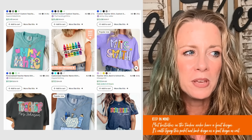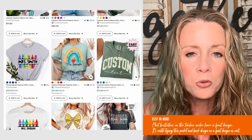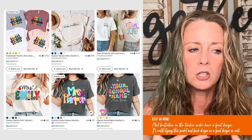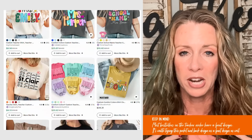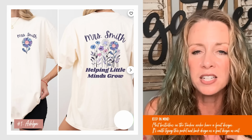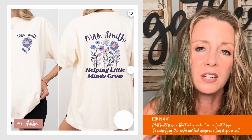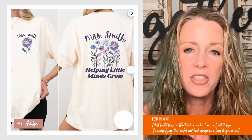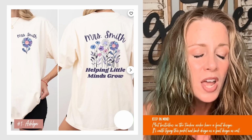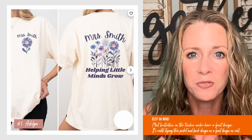Another thing popping out at me is if you go into custom name teacher shirts and you scroll through best sellers, you're going to find that the majority of them are large, one side printed shirts. So I think that the fact that she's got a pocket design and a back design adds a lot of value in one sense because it's a little different from what the other bestsellers look like. But at the same time, we also know that the majority of our bestsellers are just that one design on the front for a couple of reasons.